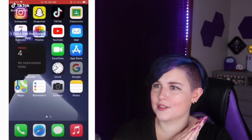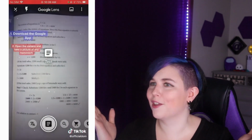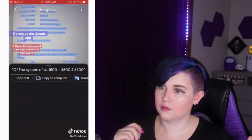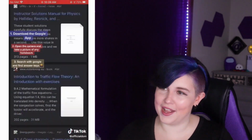Alright, more hacks. Download Google app. Who doesn't have the Google app downloaded? Open camera, take a picture of homework. Search for Google to find the answer keys. Okay, don't do this, guys. Because the problem with doing this, I mean, there's a lot of problems with doing this because you are lying to your teacher about doing the homework yourself. So, you know, there's the moral and ethical problems with it.